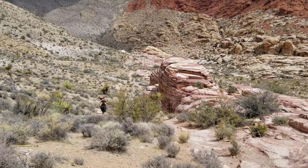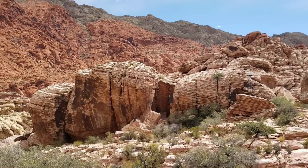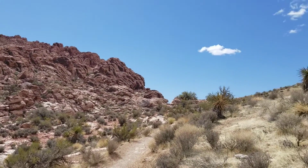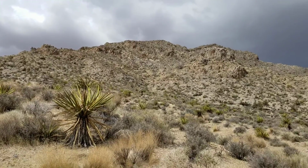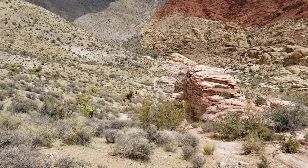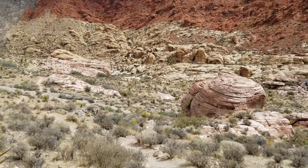Continuing to descend through the pass, a lot of beautiful rock formations all around us. Red rock, calico, all these are ancient Jurassic era frozen sand dunes. And what a variety of landscape. Some runners coming up the trail. Continuing down this pass, look at these rock formations.